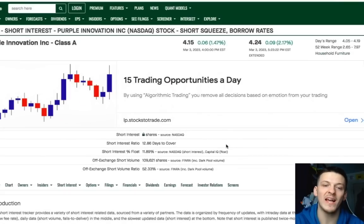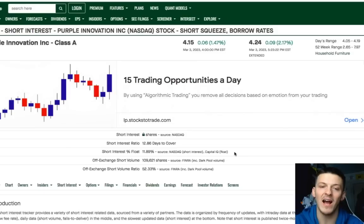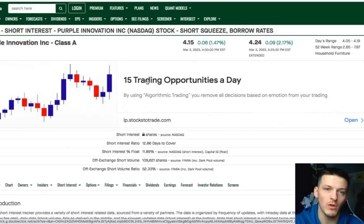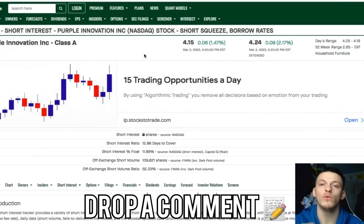Now this stock also has 12.86 days to cover, which is a long time to cover, with a 12% short interest on the stock, high off exchange short volume, and a short volume ratio. This was a stock that was talked about a few years back, probably on Wall Street Bets or r/shortsqueeze. However, now in my opinion, I wanted to bring it back up onto the radar for you. Let me know in the comments if you are jumping into this stock.